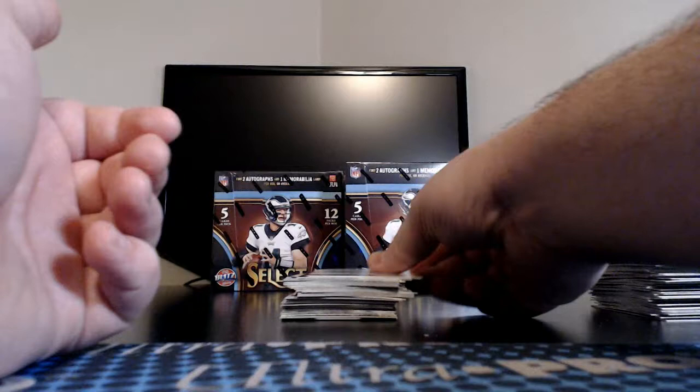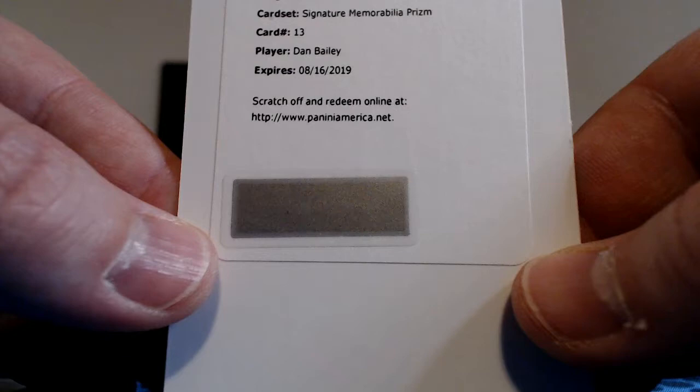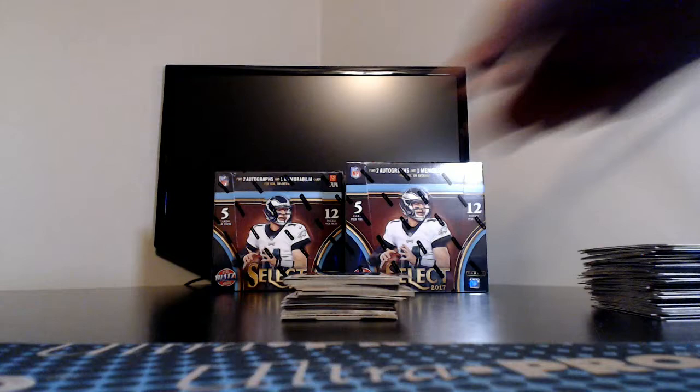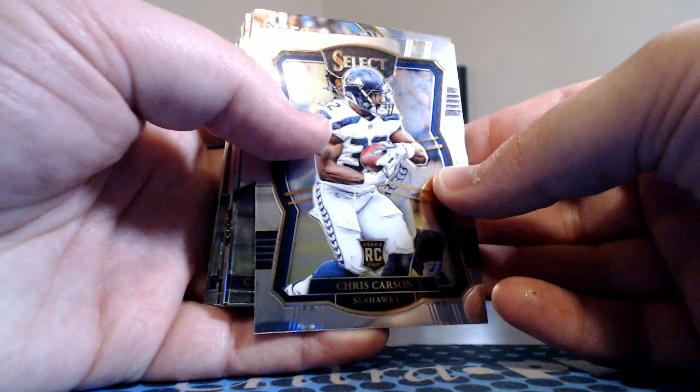Refractor of Jeff Garcia, and we have our first redemption. That is going to be Signature Memorabilia Prism. It's a relic autograph of Dan Bailey for the Cowboys. It seems like we had a Dan Bailey in the first case, but I don't think it was a relic auto. I think it was one of the first couple cases. I think it was just an auto.